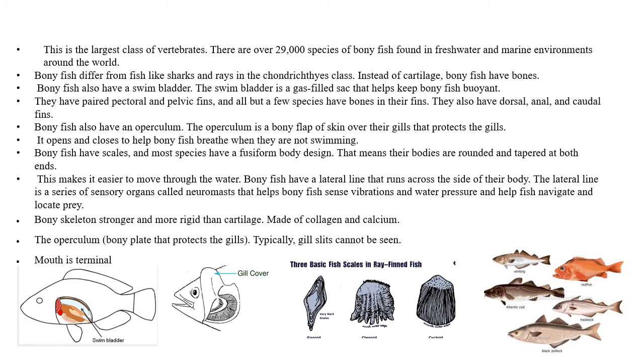This is the largest class of vertebrates. There are over 29,000 species of bony fish found in freshwater and marine environments around the world. Bony fishes differ from fish like sharks and rays in the Chondrichthyes class. Instead of cartilage, bony fishes have bones. Bony fishes also have a swim bladder. The swim bladder is a gas-filled sac that helps keep bony fish buoyant.